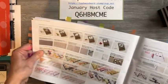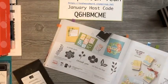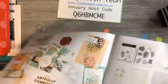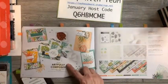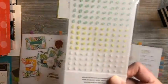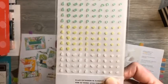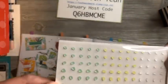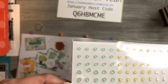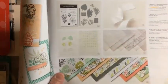Okay, because I got that seaside or oceanside stamp set, I got these. They're faux sea glass shapes, and they're on page 33. And they're actually part of another collection that I haven't gotten yet, the Artfully Composed. But I'm going to show you up close because this package, I don't think it's going to show well. Well, it actually shows better than I thought it would. But see those, they're called faux sea glass shapes. And I thought here in the catalog you could actually see them quite well. I thought this would be a nice accessory for that oceanside stamp that I got.